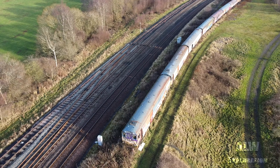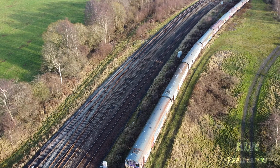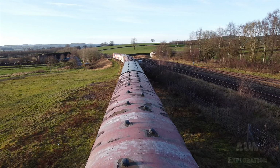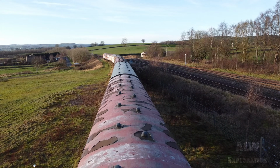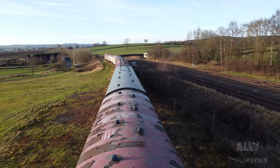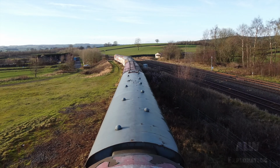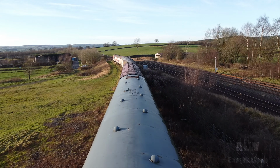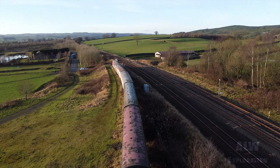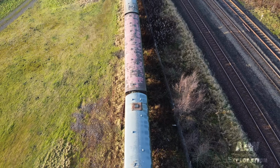In early 2004, EWS lost the contract to Transport Mail. As a result, all PCVs were withdrawn from service. This PCV was bought by a consortium with the intention to turn it into part of a visitor attraction, but due to financial constraints, that plan failed, and this Royal Mail train has rested here ever since. Let's now explore this train to see what history and stories it still holds.